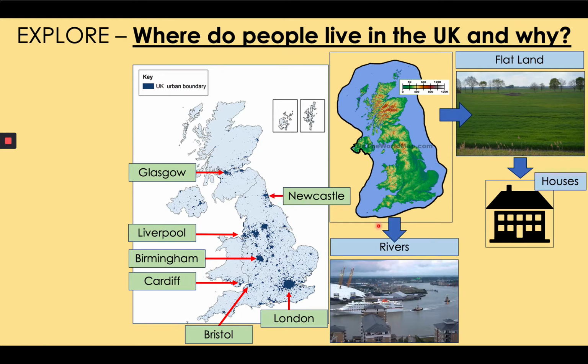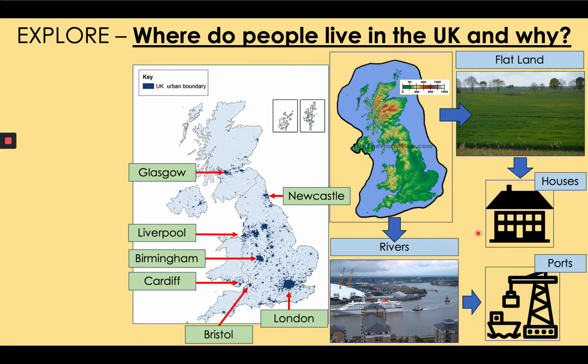It's not only that though, rivers are also vital. The ports are often built on rivers, and in the past it was easy to transport goods through to the centre of the UK along its rivers. The River Severn up here, the Thames here, the Tyne here, the Mersey here. Many important rivers hold some of the UK's largest and most significant cities because they allow the easy construction of ports. Tilbury Docks in East London is located on the River Thames. It used to be Britain's largest port.